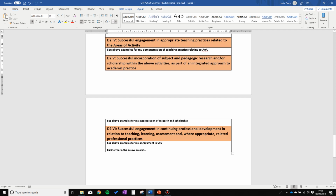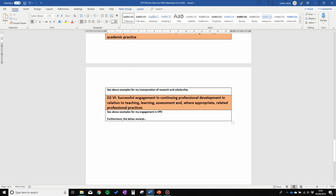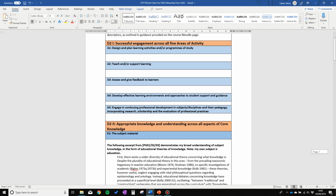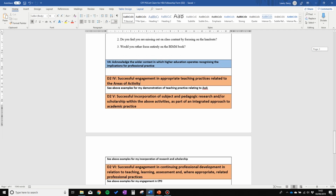Secondly, incorporate subject pedagogic research into your practices. Again, hopefully this will be really evident from the examples that you draw on, but you could put a bit more description here. And finally, your engagement in your continuing professional development. Again, when we're talking specifically about A5, engage in continuing professional development, that should have given you an awful lot to work with.